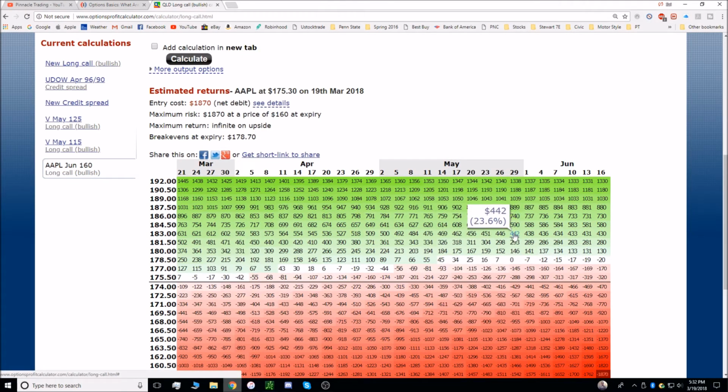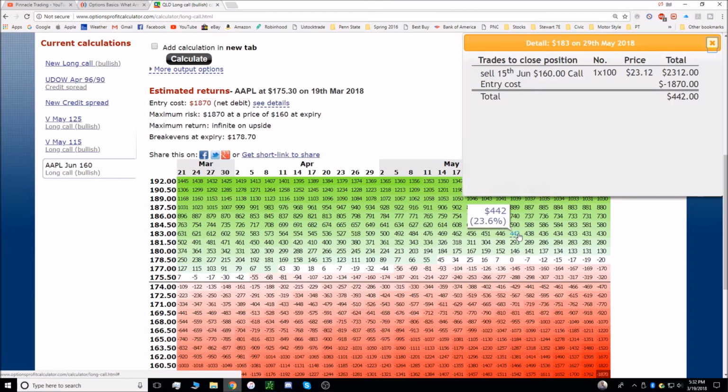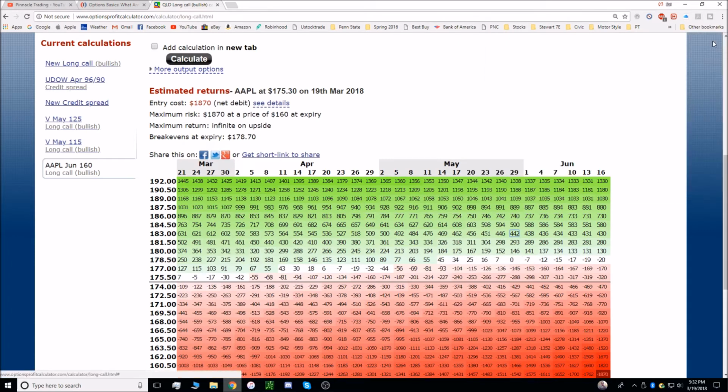So you're making $442 from that, and that's going to be your return. That's a 23.6% return on your investment. So you paid $18.70 and you're cashing out $23.12. So you're making $442. That's your profit right there, and that's almost 50%, close to 50%. Or sorry, that's close to 25% return.